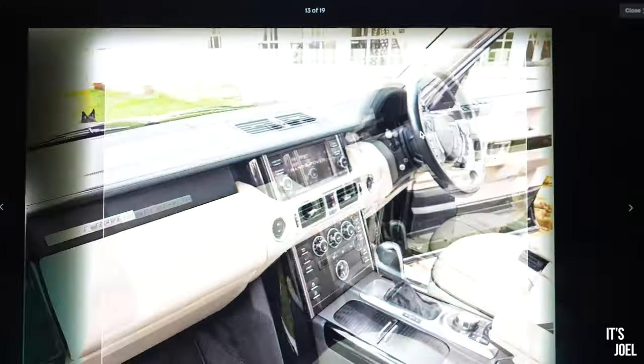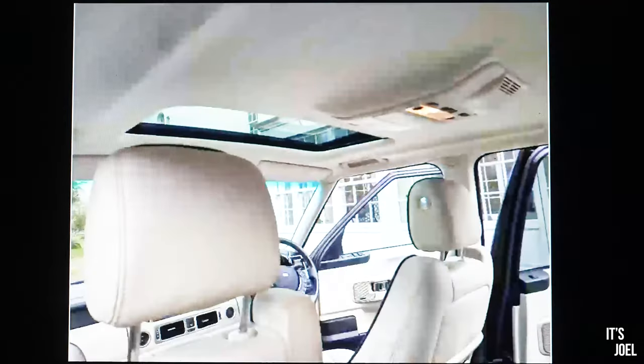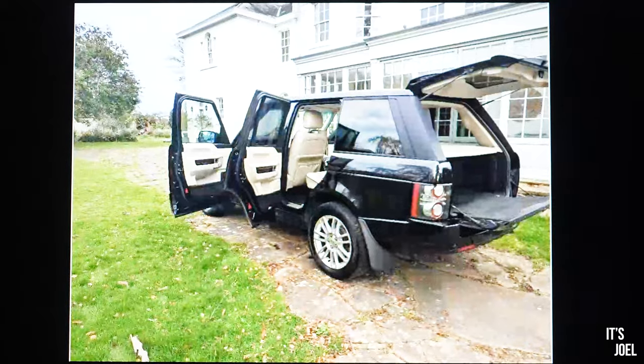It's another bit of a pet hate of mine, actually. Adaptive cruise control is just behind these buttons here, but I can't see if this car has it because it's not been photographed. Really interesting.